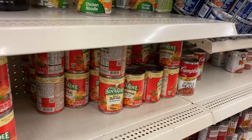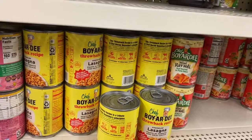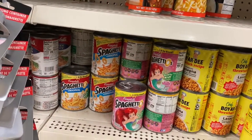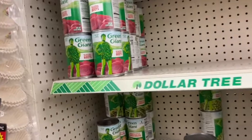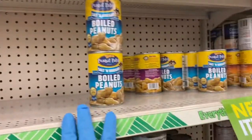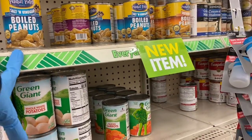So here you have Chef Boyardee ravioli, and here you have it in the lasagna. The packaging is different. Spaghetti, the SpaghettiOs, and there you have the Swanson a la King. Then you have the giant beets. That's the first time I've ever seen those. And you even have some boiled peanuts. I don't think I ever tried boiled peanuts.